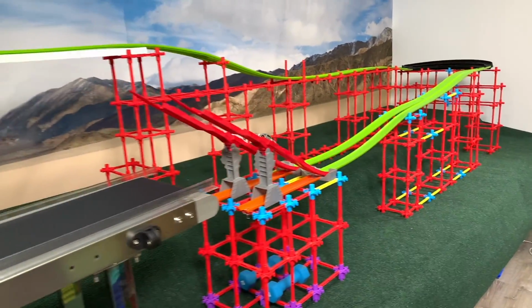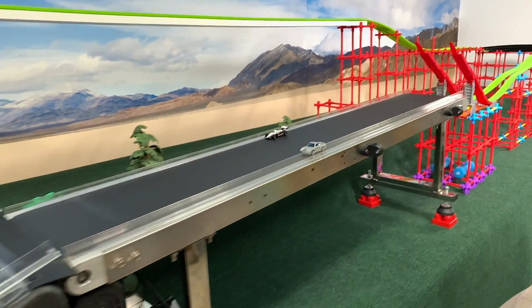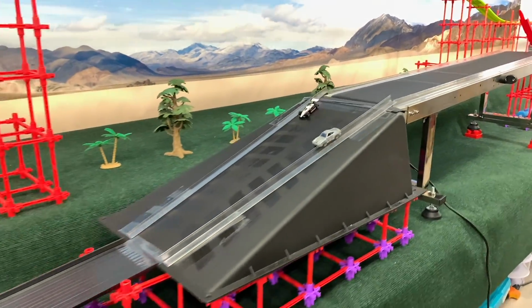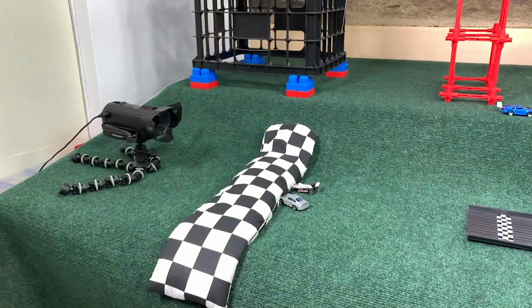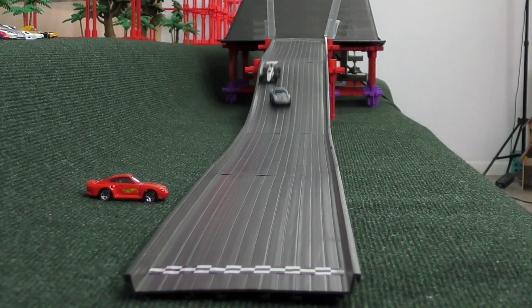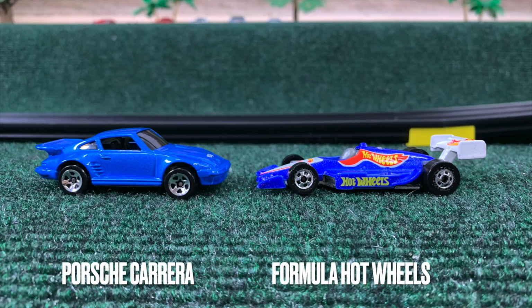Texaco, black and white, down the seesaw, even for both cars. It's going to be a race to the finish of the conveyor belt. Here comes the Formula One on the far side, but no, can't dive to the middle quick enough. And actually, by a length, it was the closest race we've seen today. And it will be a good finish for the Porsche team.